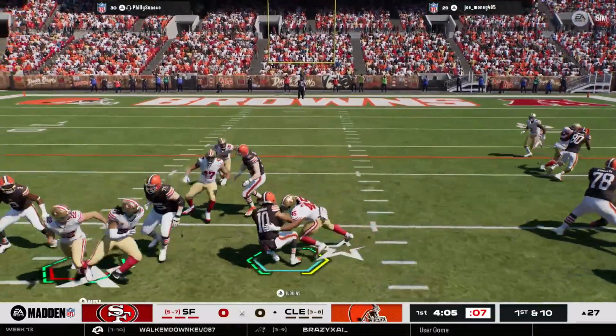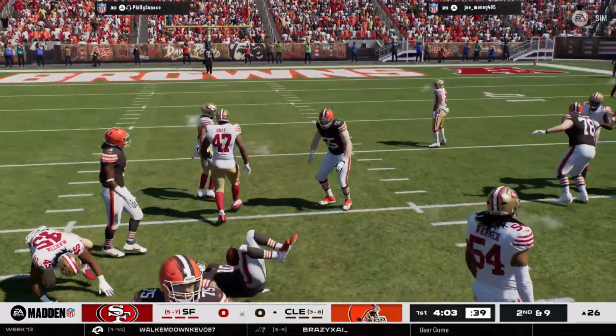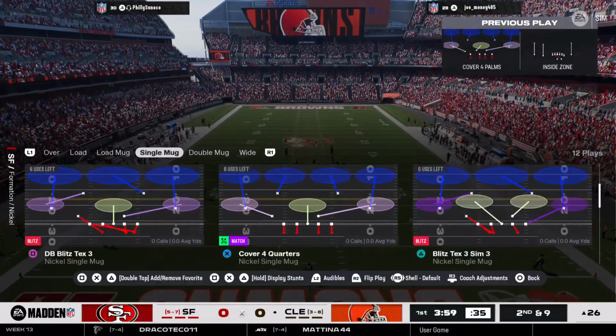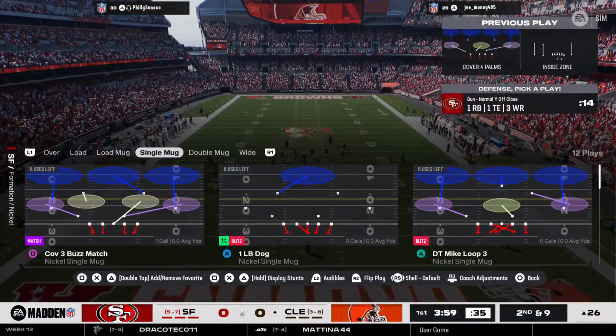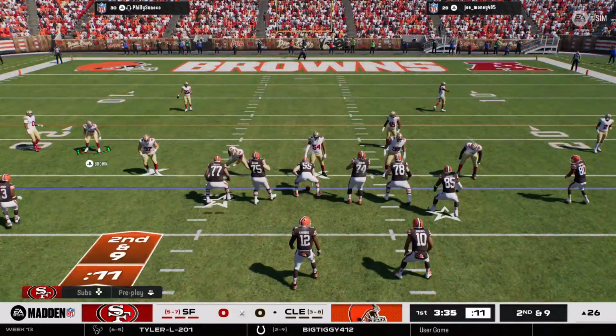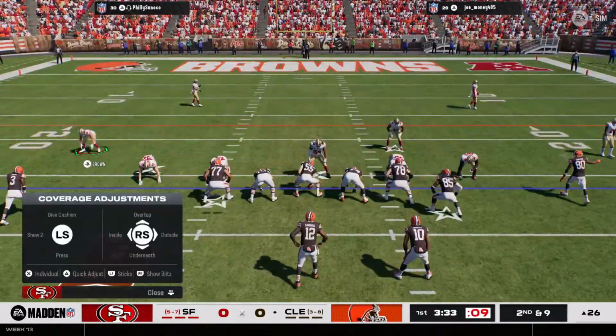An inside run with Jenkins. And only a yard this time as he's taken down right around the 26. The Browns had 3 and 8 on the year. And they come into this one knowing it's been a while since they've had a W. They have dropped 4 in a row.